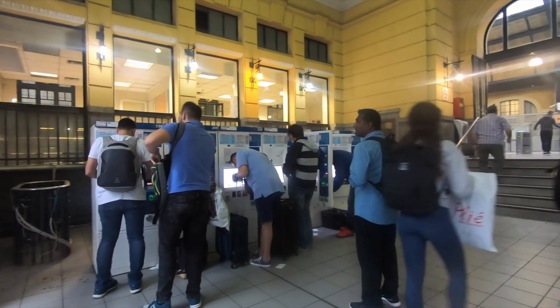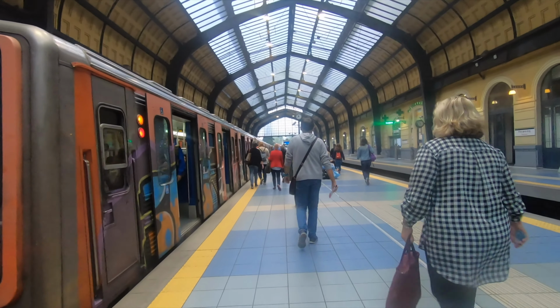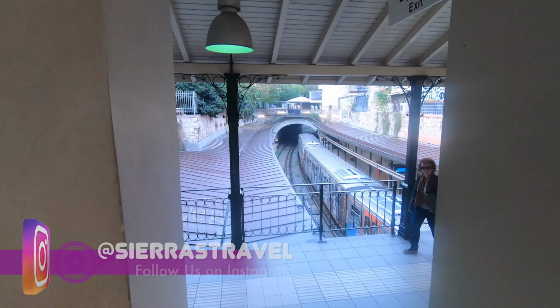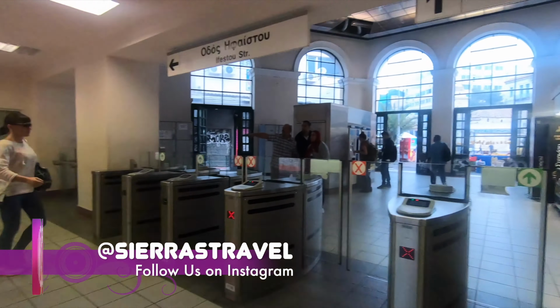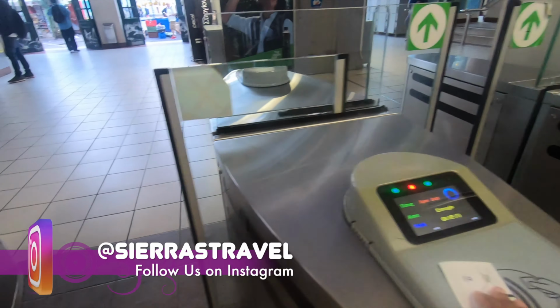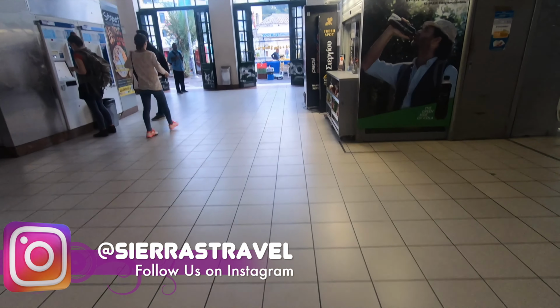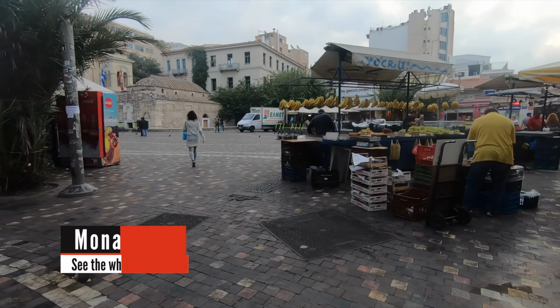Tickets for the metro can be purchased at a machine, and they cost €1.40. And since Piraeus is the first stop, there should be a train waiting for you. So my last travel tip for Athens, we were there on a Friday. It was, I think, October 18th. It was rush hour while we were doing this travel between 7:30 and 8 a.m. So we did not get seats on the train, but it was 10 minutes from Piraeus station to Monastiraki.